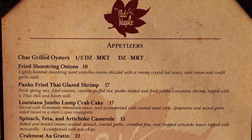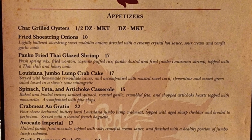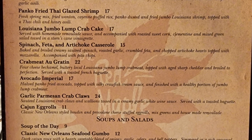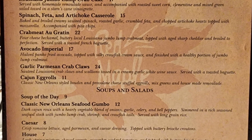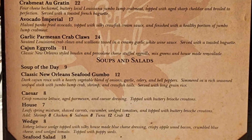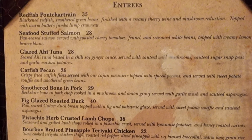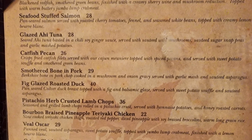Just starting out, the appetizer menu is fantastic, with char-grilled oysters, fried shoestring onions, panko fried Thai glazed shrimp, Louisiana jumbo lump crab cake, spinach, feta, and artichoke casserole, crab meat au gratin, avocado imperial, garlic parmesan crab claws, Cajun egg rolls. For soups and salads, soup of the day, classic New Orleans seafood gumbo, Caesar, house, wedge, or seafood salad.